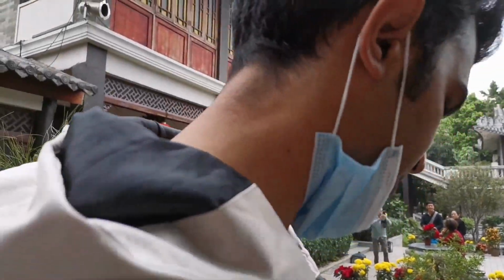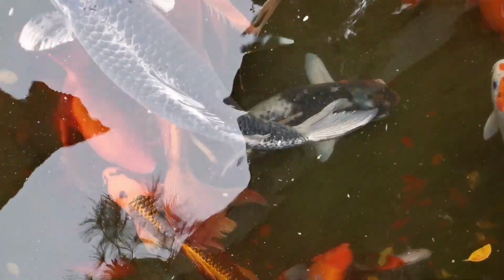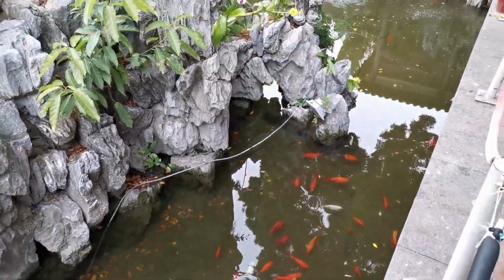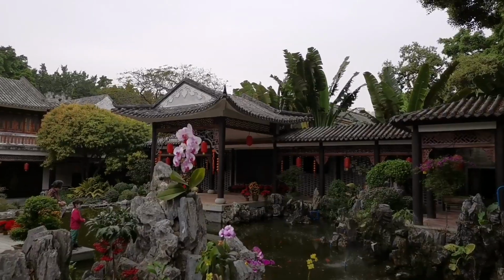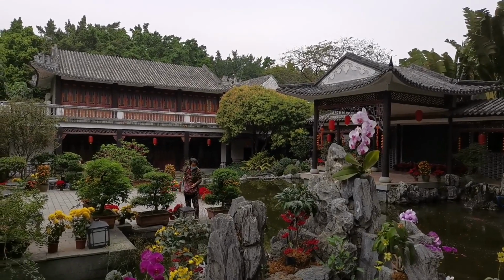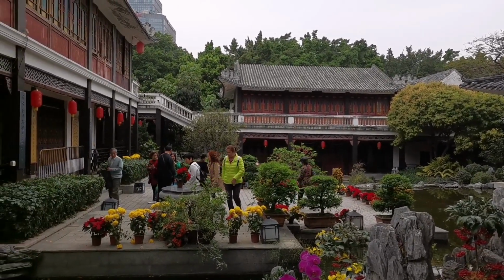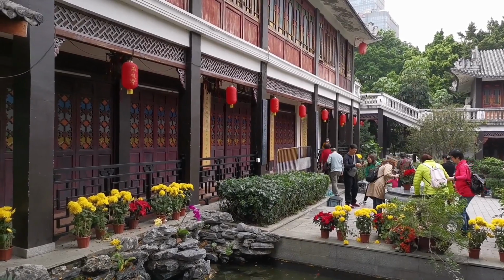Oh, there are so many fishes. Wow. Wow, this garden is so beautiful. So many flowers, fishes, and a small lake also inside. Very nice. Lots of people are doing photography in this park, mostly old age people. They don't have any work, just this. They come to public places and start shooting pictures.